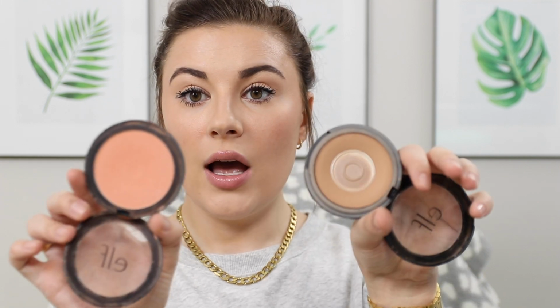So the blush I have in Always Cheeky, and the bronzer I have in Forever Sun Kissed. These are also, obviously, I love this. Also beautiful. They blend amazingly. I just wanted to give you an option if you do like powder products. These blush and bronzers from them, absolutely amazing.